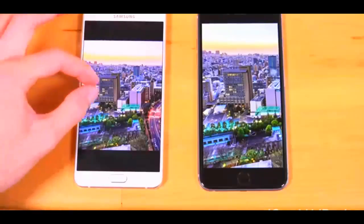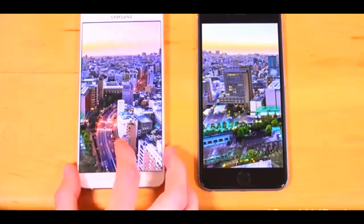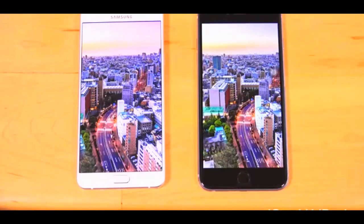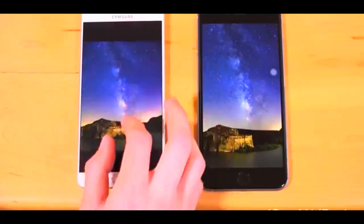The iPhone 6 Plus is the best device as far as pixel density is concerned from Apple thus far in an iPhone. And because it's Retina and uses 3x assets, things look great on it. And as far as crispness is concerned, both are perfect and indistinguishable from one another. The only real difference here is in the actual display tech itself. Again, that OLED really does give Samsung the leg up here.